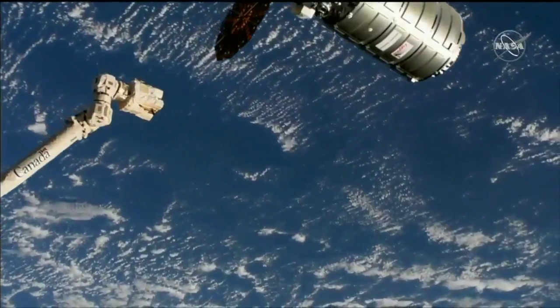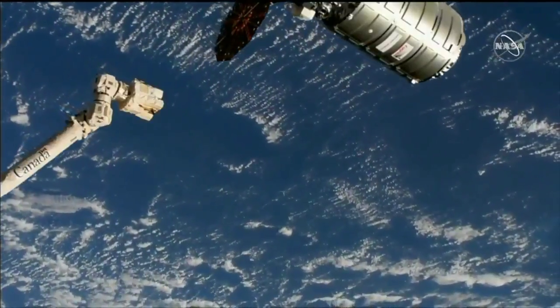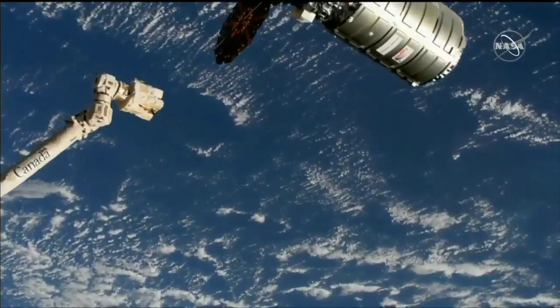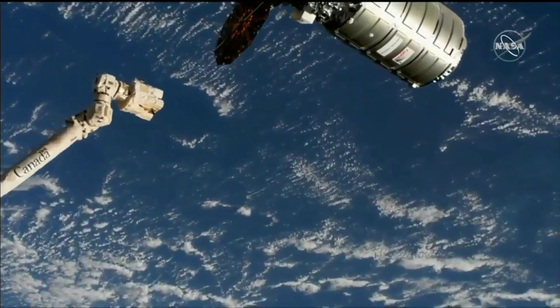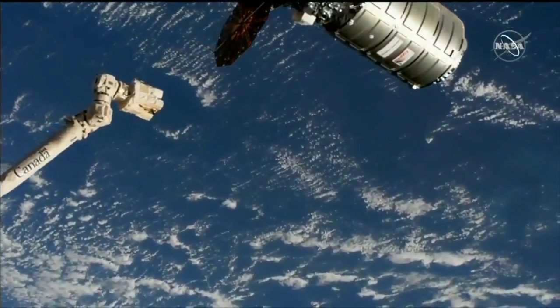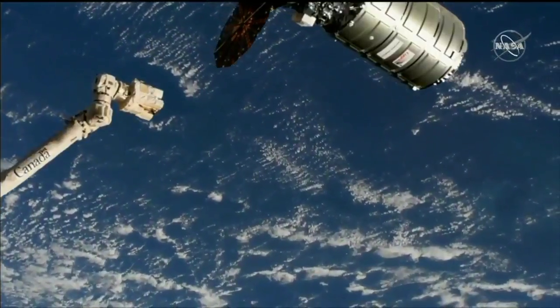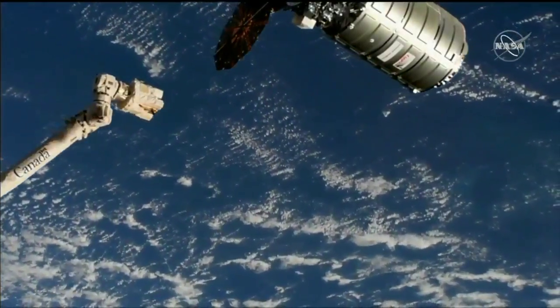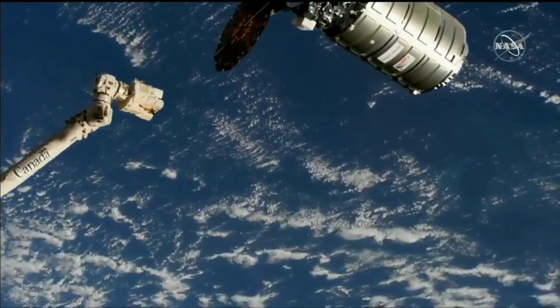Cygnus making a good approach. You can see it coming into the view that's positioned in front of the Canadarm2. That robotic arm will be the one capturing the vehicle today. At the controls is Serena Auñón-Chancellor of NASA and Commander Alexander Gerst of the European Space Agency.